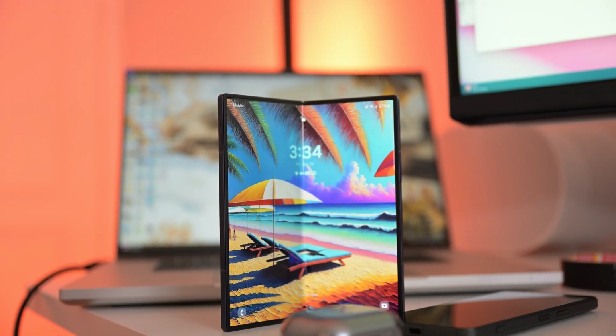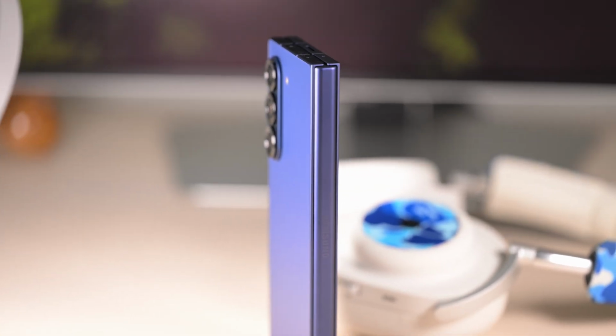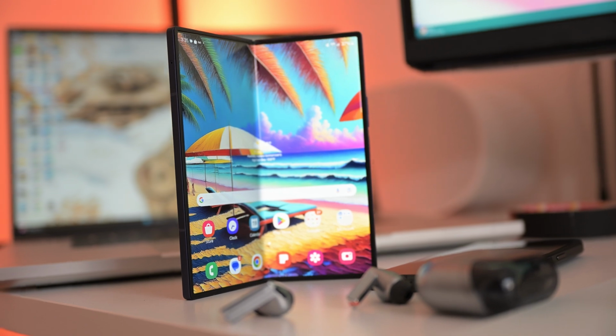So even though the form factor on the surface doesn't really look that much different, the fact that it's lighter alone, like I said, makes this phone a lot more enjoyable to use. There's been some occasions where I had to take care of some tasks where I would typically want to grab a tablet or a laptop to do, and I was able to do it just fine on this too. So I find that when I'm using a foldable, I'm a lot more productive.